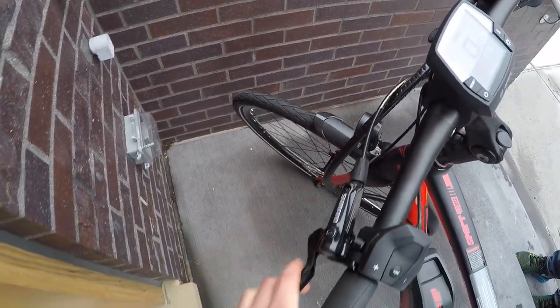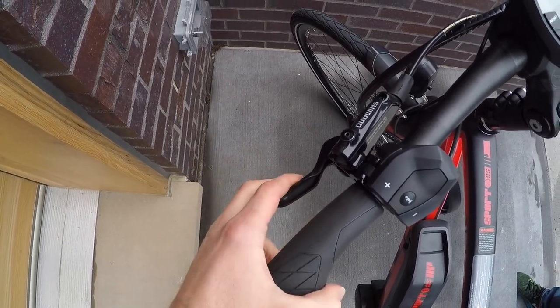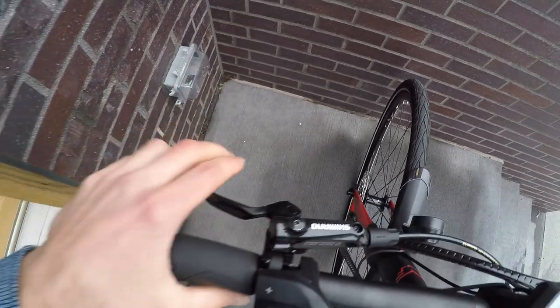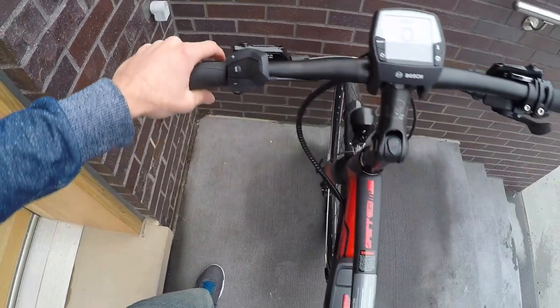They just look nice. The Shimano hydraulic brakes have two finger levers. You really don't need that much effort to activate those. And then they're adjustable reach, so you can bring them back a little bit if you're someone with smaller hands or you're wearing gloves because it's cold out.